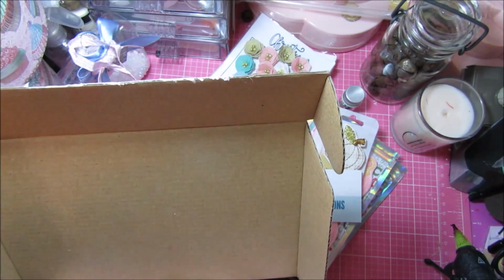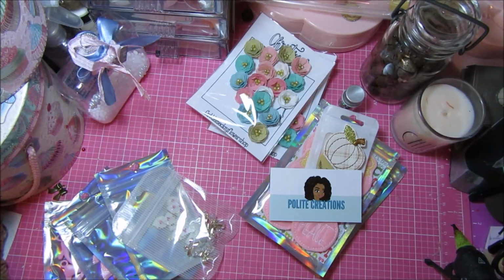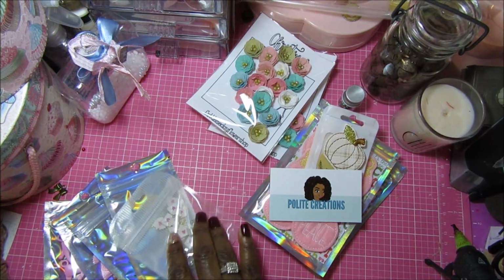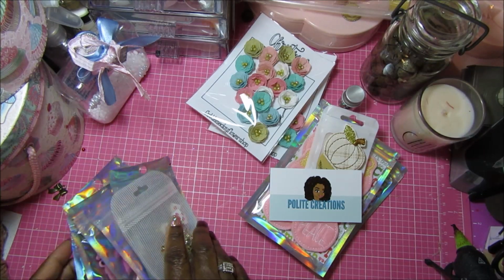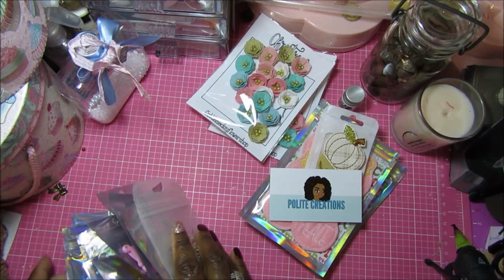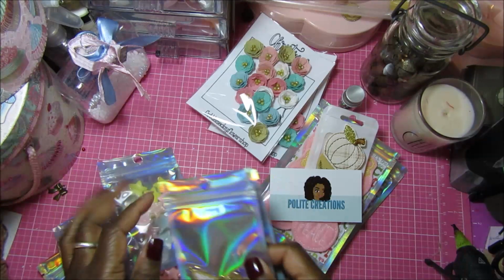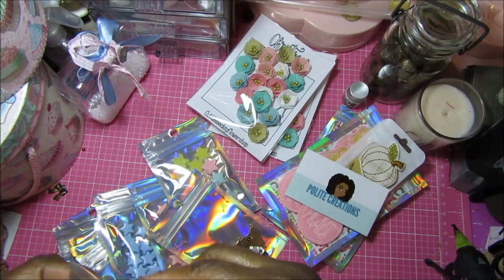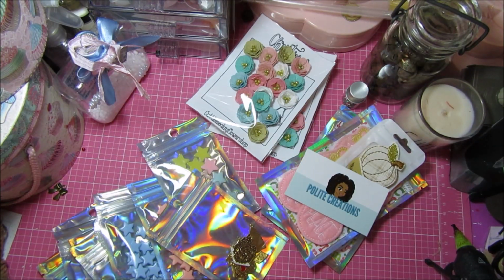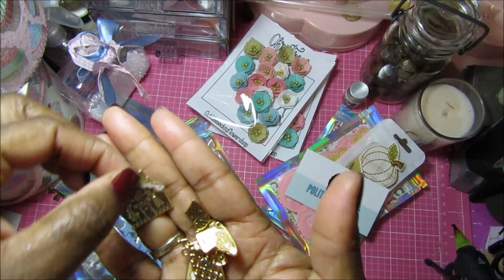And then today she posted a Christmas kit that was in very limited quantities. I was like, I need that kit. So luckily I was able to get in on it before it sold. I don't know if it sold out, but I was able to get in on it. So these are the things that I purchased. These were not a kit. I just bought them individually. And oh my goodness, I had to get 2 sets because they are so cute.